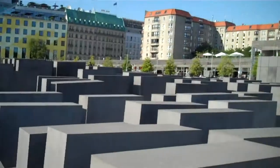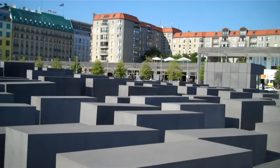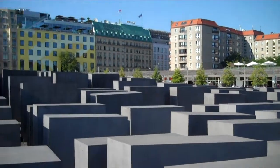If you come here, you should definitely come check it out. It's right near the end of this monument, right below. Underneath, you go down some stairs. It's pretty cool. But yeah, I'm off to explore a bit more, and then I'm going back.